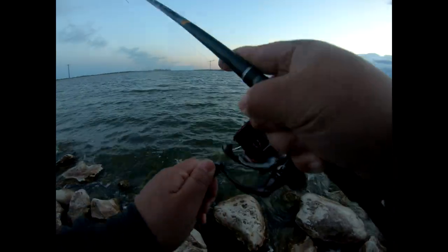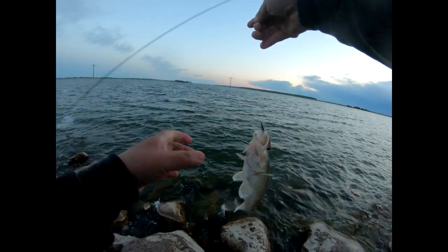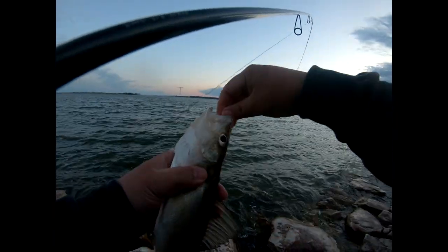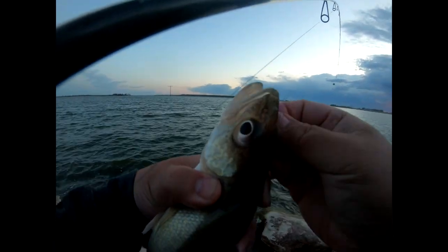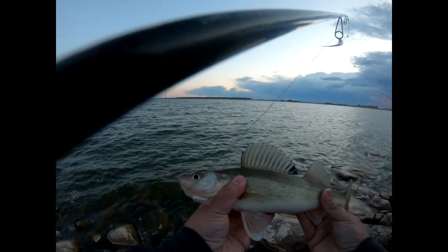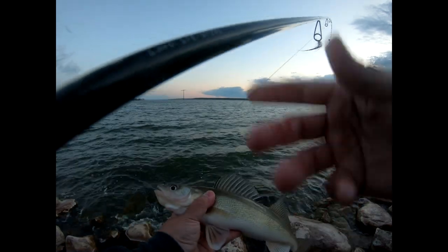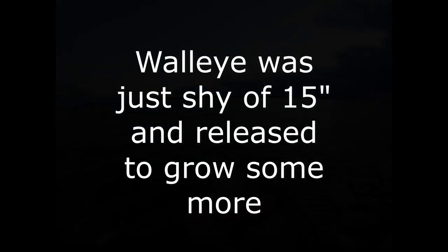This one hit pretty good. There he goes. Oh, look at this walleye, guys. It's actually a good eater. There he goes, guys. Beautiful walleye. Devil's Lake walleye. Thank you.